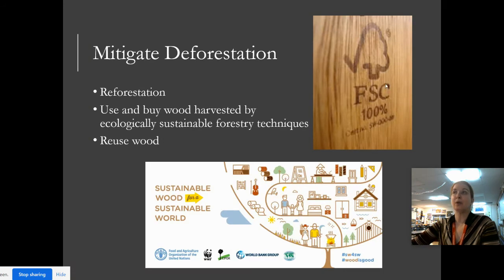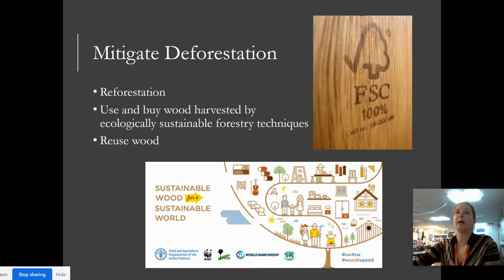So then we're going to go on to mitigate deforestation, how we can stop the forest from being cut down. One, reforestation, plant trees. You can use and buy wood harvested by ecologically sustainable forestry techniques, and you can see that when you purchase your wood. Or I've even seen matches that were sustainably harvested. There's just a little sign on the thing or furniture or whatever you're buying. It says this was made with sustainably harvested wood.